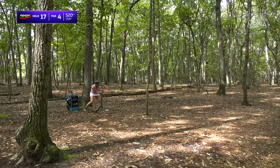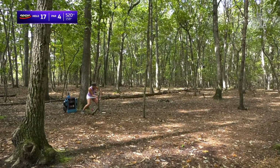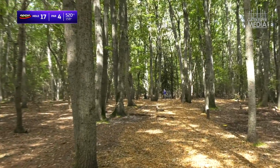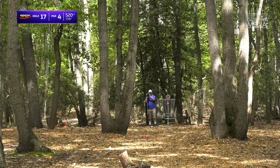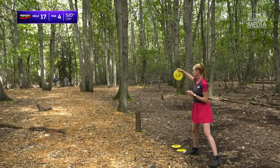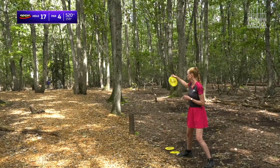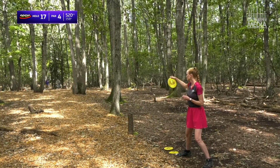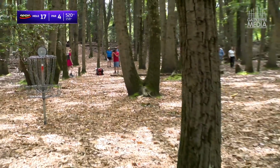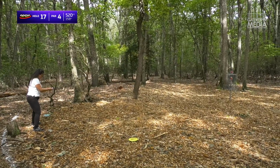All right, if Sarah can get up and down here and tap in for a birdie, she'll be another stroke up, which will leave her a nice little cushion going into the last hole. Tough shot here, and she hit the double tree early. From experience, that's about 20 to 22 feet out. We have Holly with her upshot. Going to leave herself maybe 25, 30 feet out.